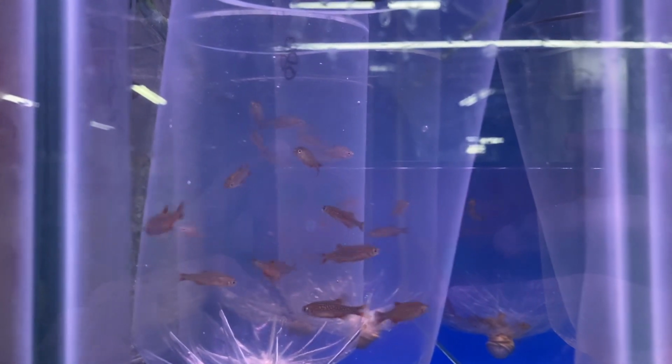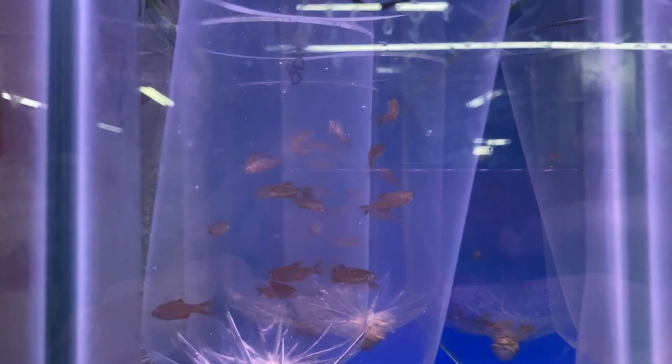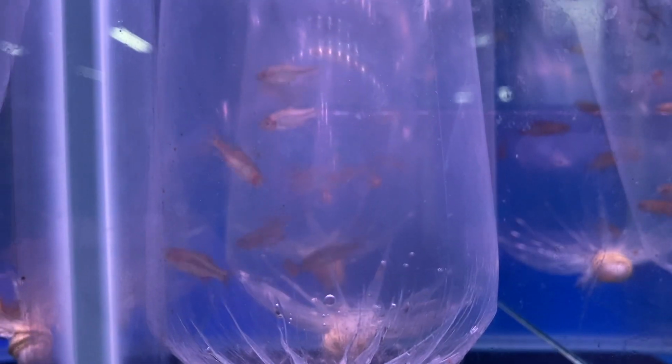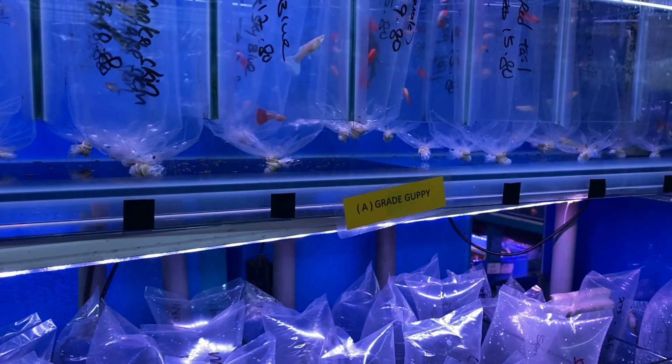Pricing wise are slightly a bit higher, but if you're looking for more of the higher, rarer end stuff, this is one place that you should go for. There are a couple of really nice other types of small little nano fishes here, which is really interesting. Aside from that, they have the show guppies, which I'll show you right now.